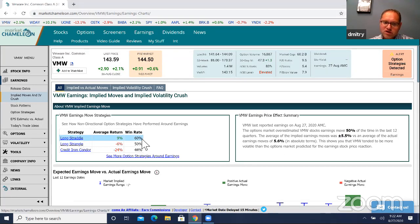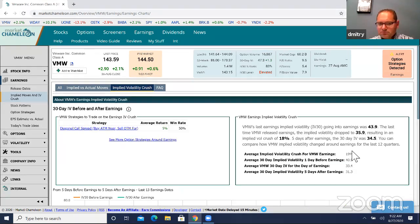We see here the long straddle was a winner 60% of the time for an average gain of 9%. Long strangle was 50% of the time a winner, 50% a loser, but an average loss of 6%. Credit iron condor was a winner 44% of the time for an average loss of 24%. Let's take a look at the implied volatility crush.